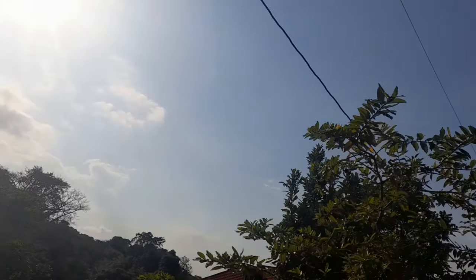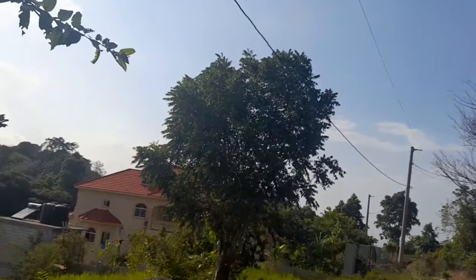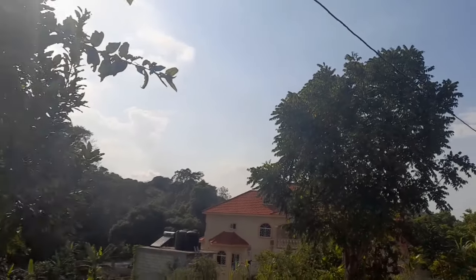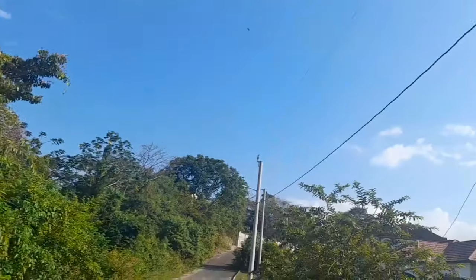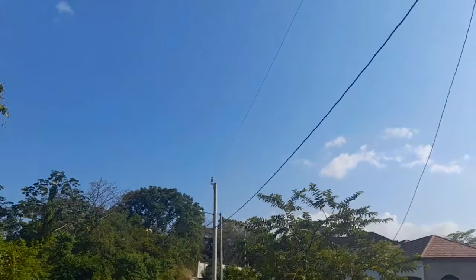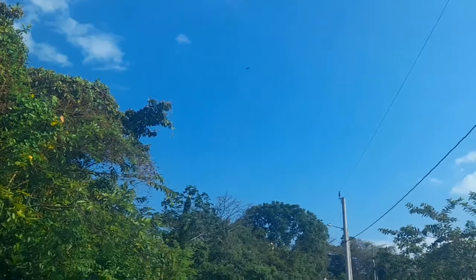Right, I believe this one is going for about $150,000. It's going for $22,600,000, but it's quoted in US dollars. Right, so this is property number two. And we are going to see the last property now.